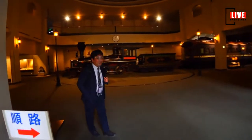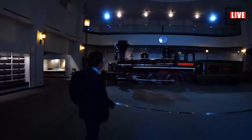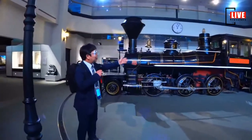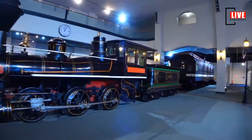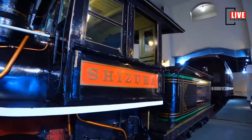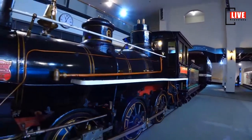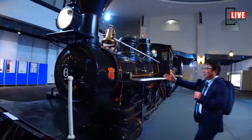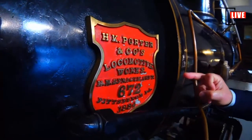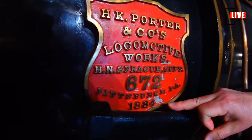You will see one of the oldest steam locomotives imported from the United States to Hokkaido. This steam locomotive is affectionately called Shizuka, a mistress of the legendary samurai Yoshitsune. And like the steam locomotive we are going to ride, this one was manufactured by H.K. Porter and Company. The number of the steam locomotive is 672, and the year of manufacturing is 1884.